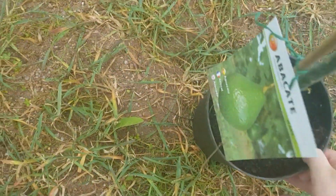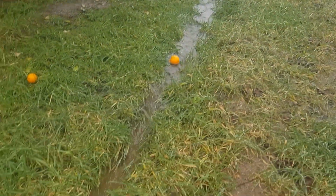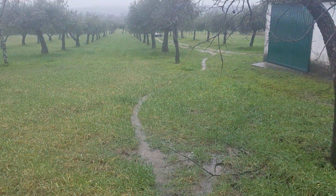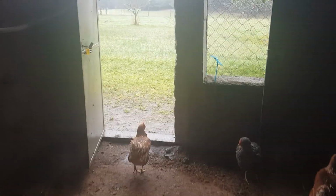Let me put this guy outside for a little while and give him some rain. Oh, wow, look at this. That's just from opening up the water tank. We've still got a river running down the road. It's not really the greatest weather today. It's making it quite difficult to do anything.